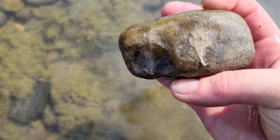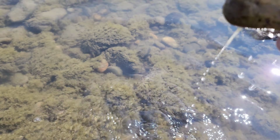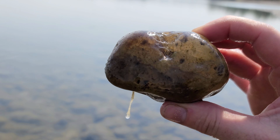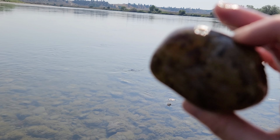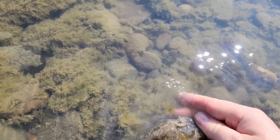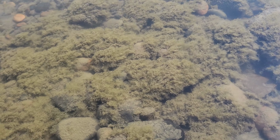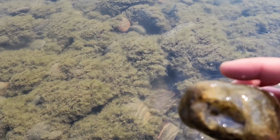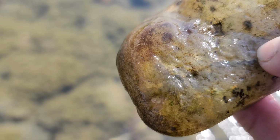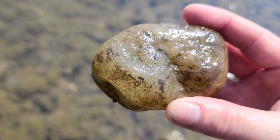Well, I can definitely see that it's an agate. However, pretty dirty. But I do see that it has some dendrites in it. So it may have banding and fun stuff like that, but I like the banding. But can't tell with how dirty this is. So we will just bring it home.